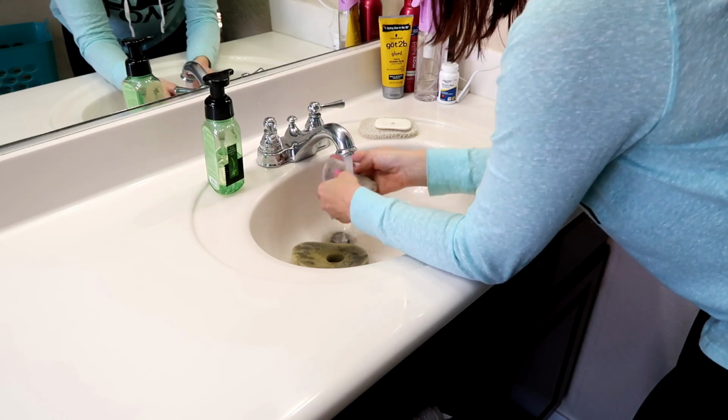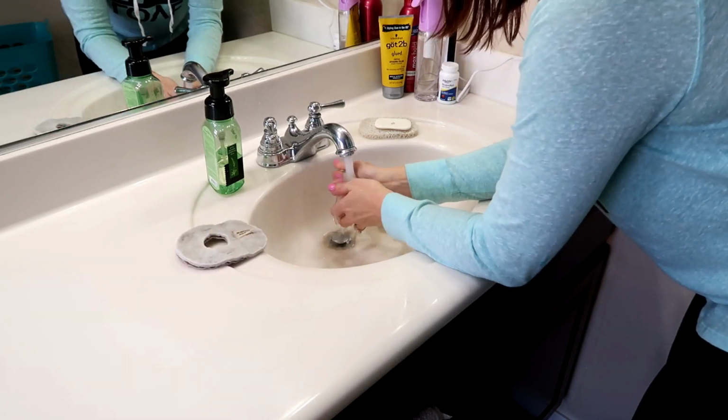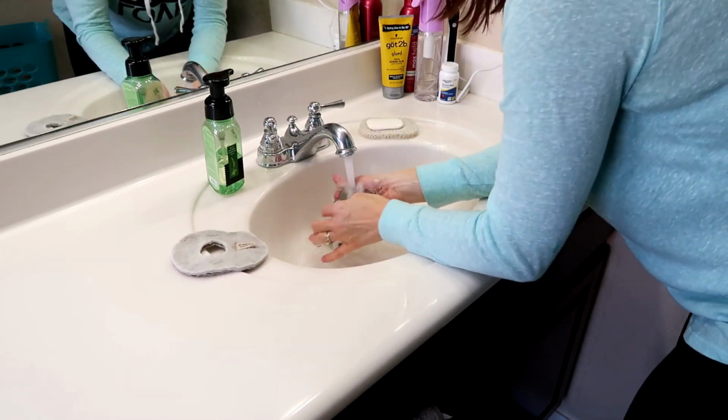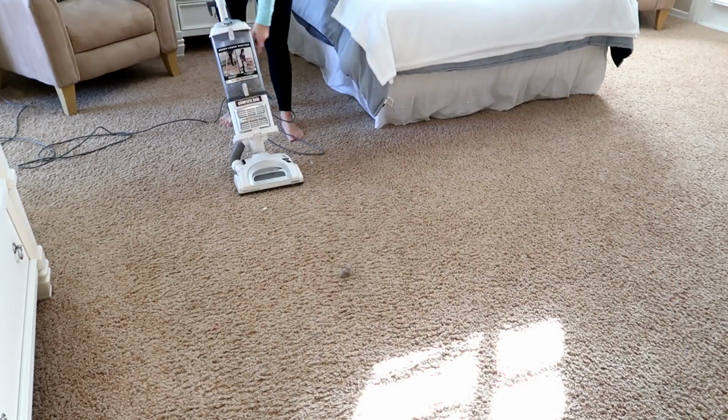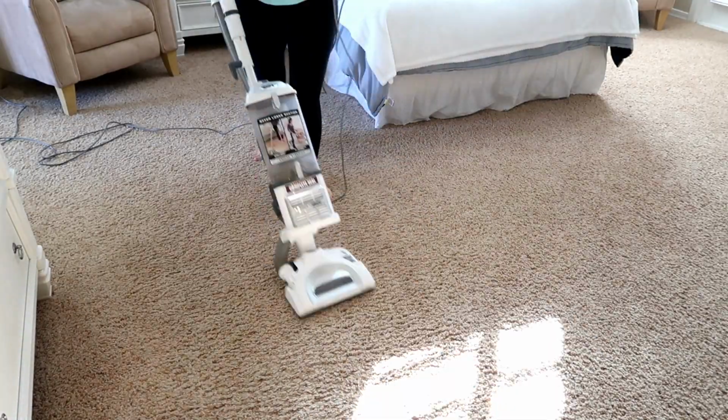I don't remember the last time, if ever, that I've cleaned this out. It's so embarrassing. I know I clean my other vacuum on a regular basis, but the other one I had not. So I had to go downstairs and get my other vacuum. They're both Shark vacuums, in case you're wondering. So yeah, I went ahead and tried this little trick.